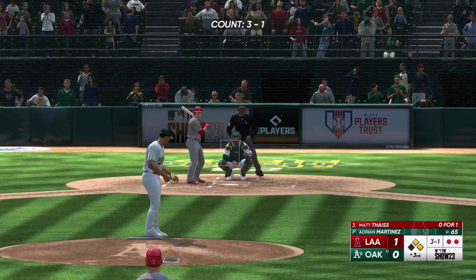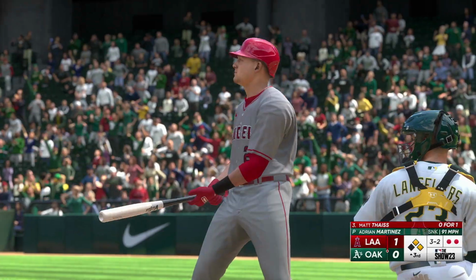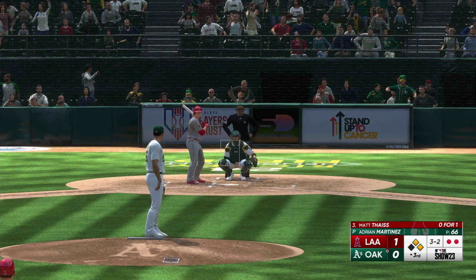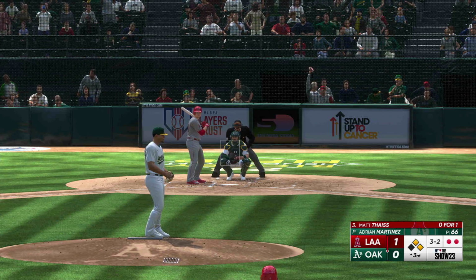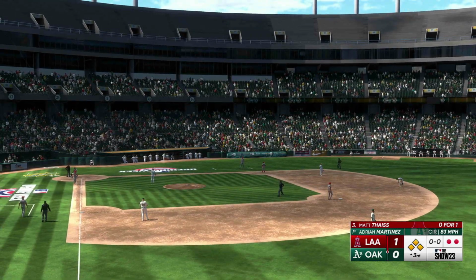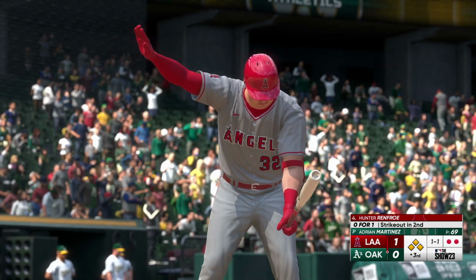So now here's the DH, Matt Theis. Grounded out his first time up. The pitch. And a swing and a miss. And that'll load the bases. Now that sets up a really big at bat in this game. These are the moments when everyone in the stadium gets really locked in. Now it's Hunter Renfroe, caught looking his first time up.